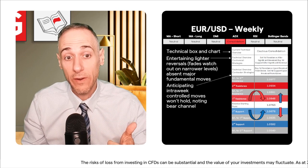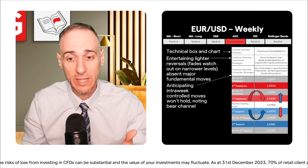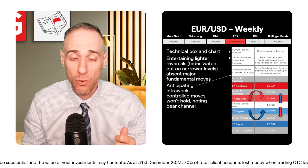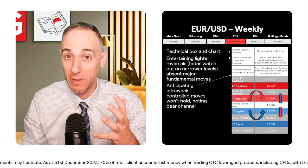But when it comes to contrarians, you're looking at breakout strategies. Buy breakouts off the first resistance, sell breakouts off the first support. That's, of course, if you're anticipating that these intra-week controlled moves won't hold. That wasn't the case over the past few months. But hey, you never know.